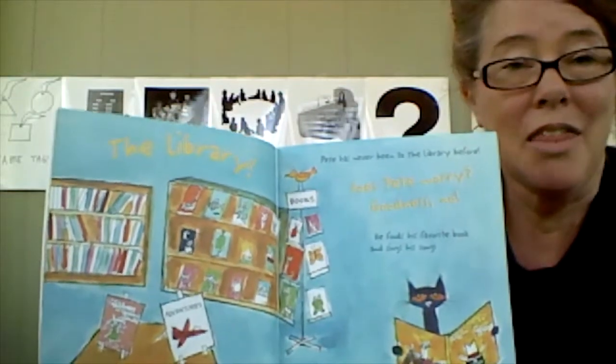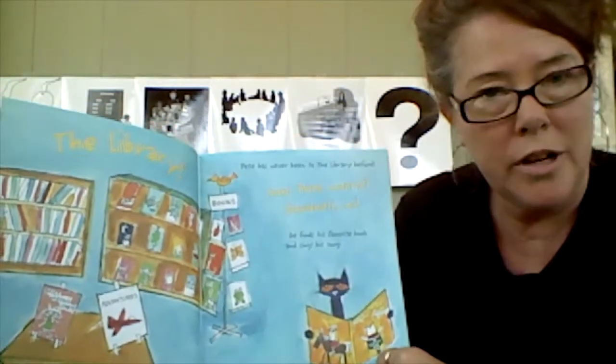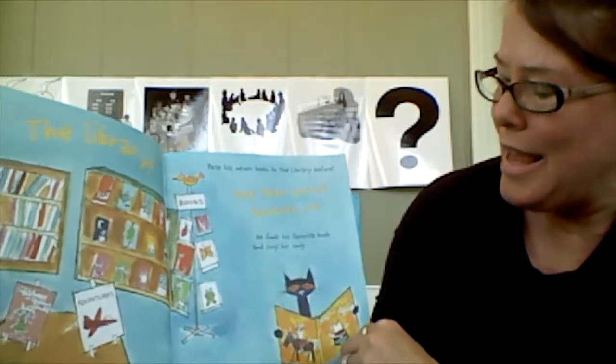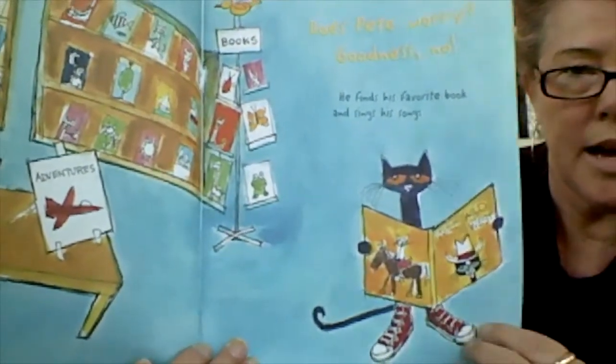It's called the library. Pete has never been to the library before. Does Pete worry? Goodness, no. He finds his favorite book and sings his song. What do you think his favorite book is about? Look, looks like it's about Pete being a cowboy.